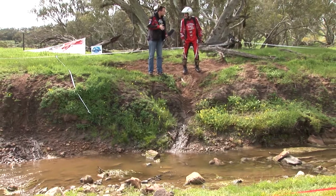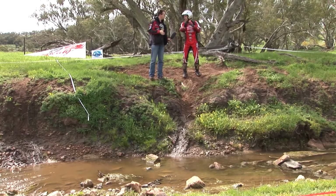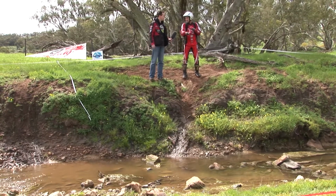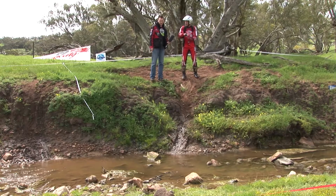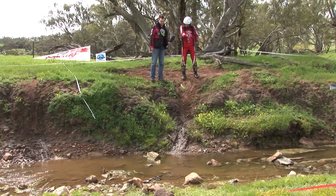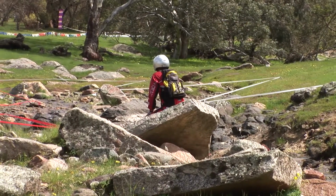You've got to take a look every time you come through the course, is that right? Best to, because if the rocks move, the next rider behind you could kick a rock. Especially sidecars, they like to move a few rocks, and there could be a big rock where you're dropping into. So you don't want to come over and find a big rock in front of you that's been moved.